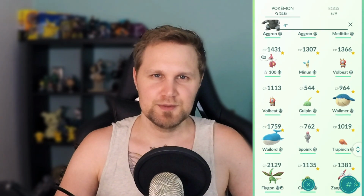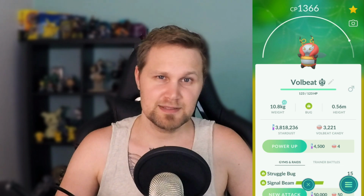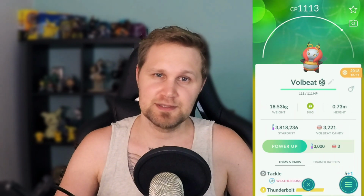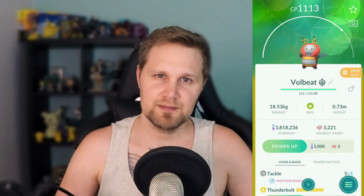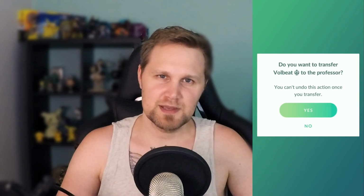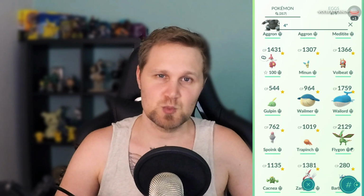I also have these two 100 IV Wailmers, and the same goes for that one as well. I have no need to keep both of these, I will never use them for anything, and having one perfect IV per Pokemon species is enough for me, so I can just delete this one as well.